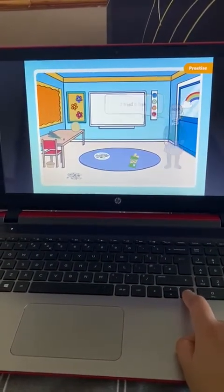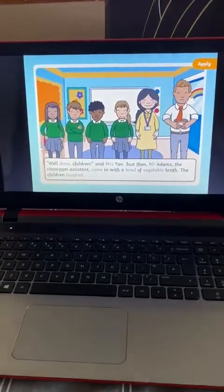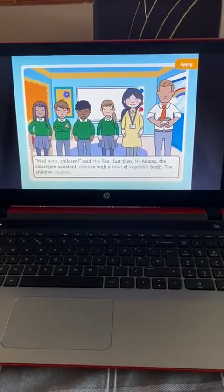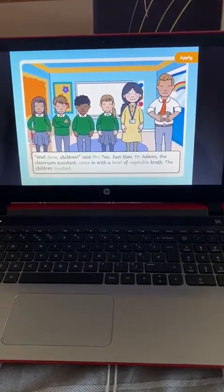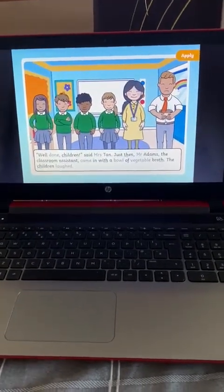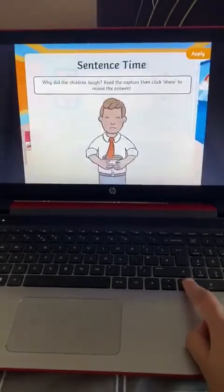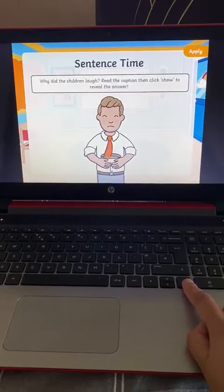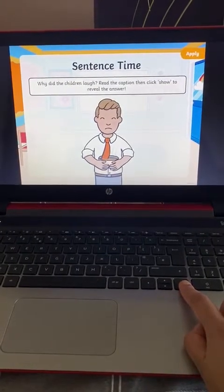I tried a leek. Well done, children, said Mrs. Tan. Just then, Mr. Adams, the classroom assistant, came in with a bowl of vegetable broth. The children laughed. Ooh. Why did the children laugh, do you think? Why do you think?